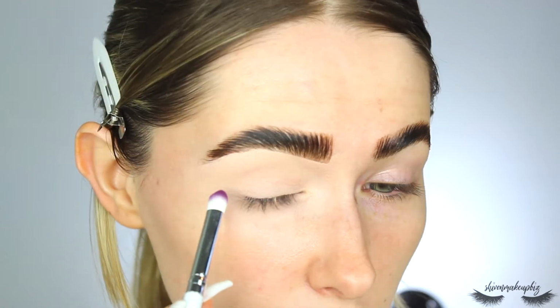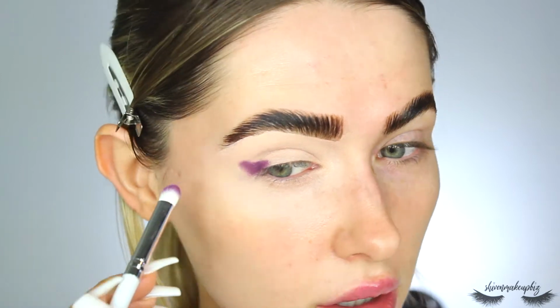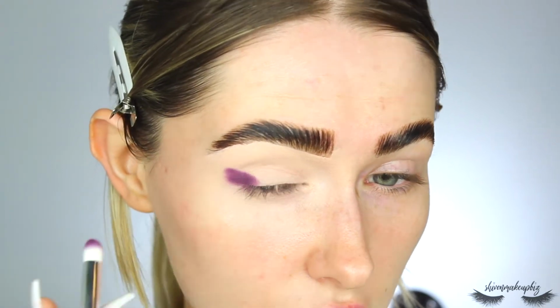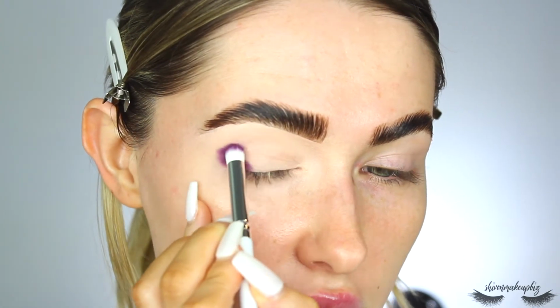So I've just worked my brush into the shadow. I've already primed the lid with the P. Louise base, and I'm just going to start, I'm nervous, I don't know why. I'm just going to start by pressing that down onto the outer corner, kind of put it up towards the tail, but not too high because I want to put a few different colours on. I've not put tape down just for this look because I kind of want to blow out the edges a little bit.